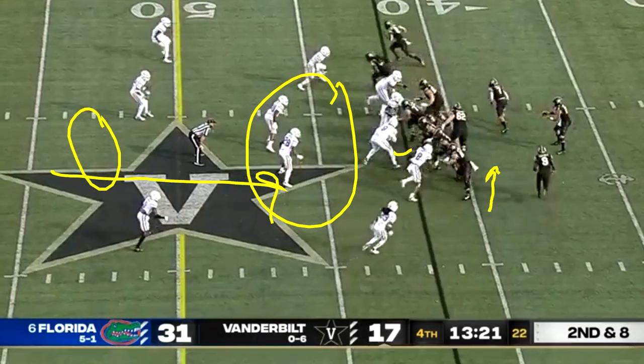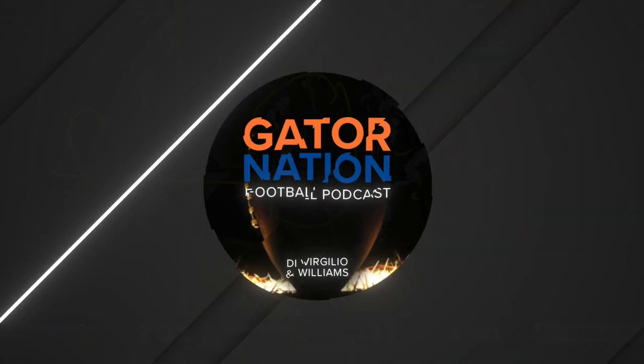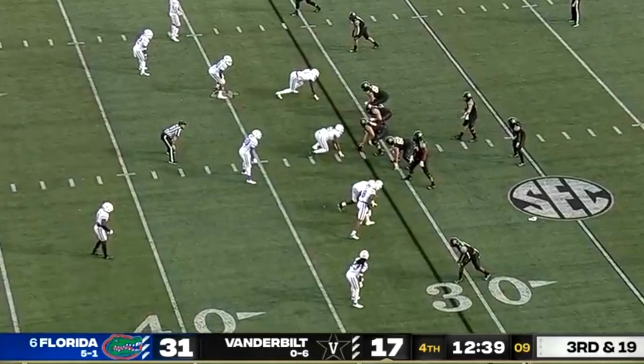Again, if Florida puts themselves into a good look, they are often successful. It's just that we're not often in a good look. Third and 19, Florida dodges a bullet on this play that you cannot see on television. But you're going to have a straight go route here from the seam that's actually going to go completely uncovered.